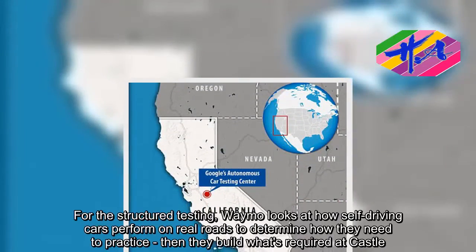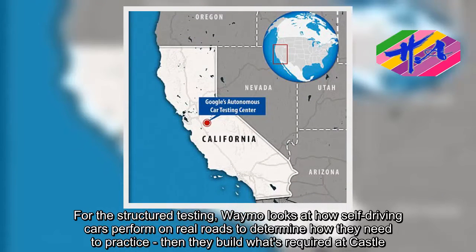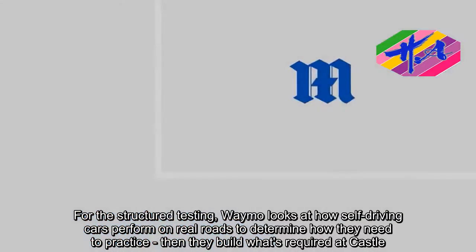For the structured testing, Waymo looks at how self-driving cars perform on real roads to determine how they need to practice, then they build what's required at Castle.